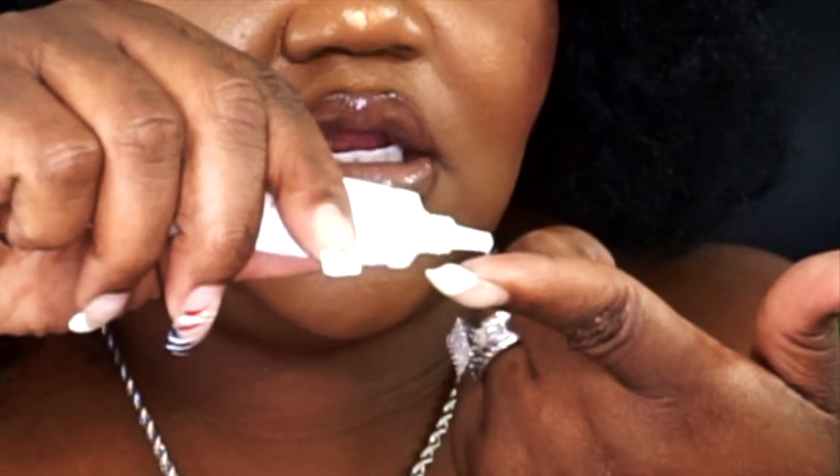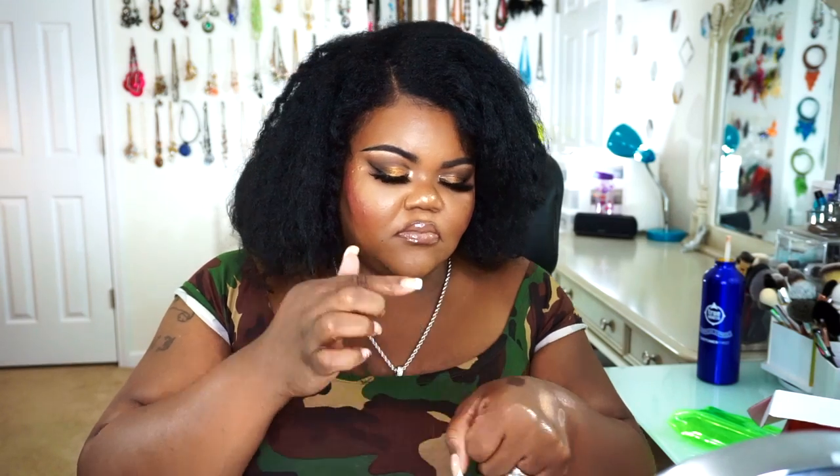So, let's go ahead and use it. It comes out like a little white milky cream. You see it right there? Well, maybe I should do it on the hand that I actually put my eye creams on with. And she says it won't take off your concealer. Obviously, I'm not finna sit here and pat on a whole lot like I'm crazy.